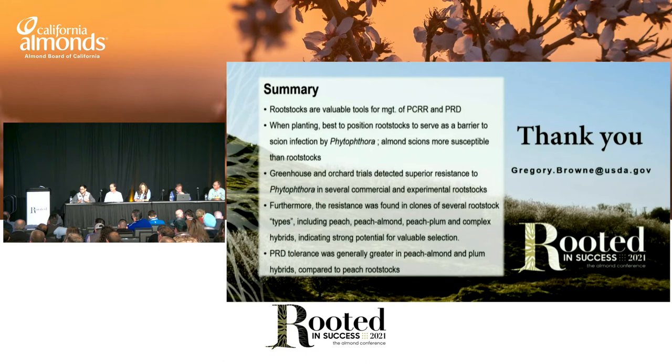It is important to note that we've found large differences in resistance even within hybrid types, for example, which we have previously thought to be all relatively sensitive to Phytophthora. We're hoping that we may actually have some that stand up well to Phytophthora. And then also the fact that PRD tolerance was generally greater in peach-almond and plum hybrids compared to peach rootstocks also offers us some potential to work with hybrids that seem to be well liked in the industry presently.